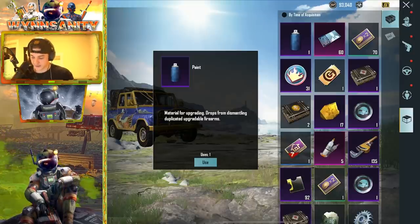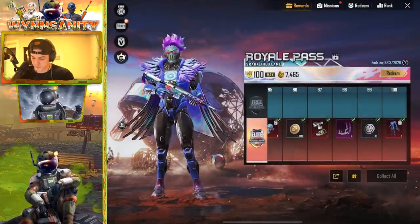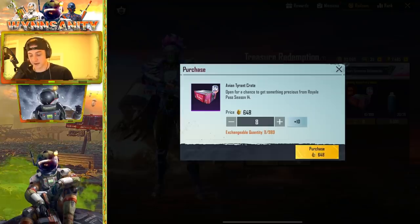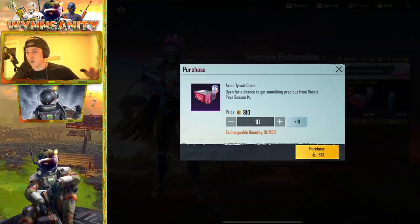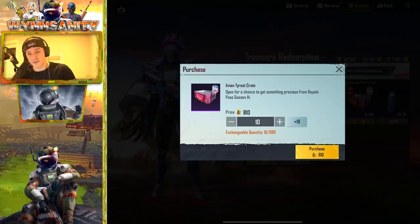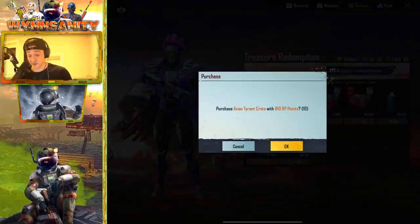Yeah, that's not a Dacia right there. Let's go back to redeem. And if you're wondering why I'm buying them 10 at a time, I don't want to just spend all 100. What if I got the Dacia on like the 12th one? The other 88 I could have saved and maybe put towards something else. So I'm going to only do 10 at a time here, because if we get it, then I can switch over to the other one.